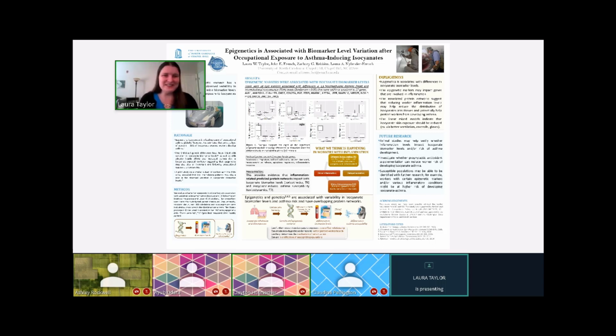All right, so back to my study. We had these workers who work in small auto body shops spray painting cars. And a subset of these workers will likely go on to develop isocyanate-induced asthma. Once they have it, there's no cure for it. They have it for the rest of their life, and they usually have to change either what job they're doing in the shop or change careers completely. So it's very disruptive to their lives.